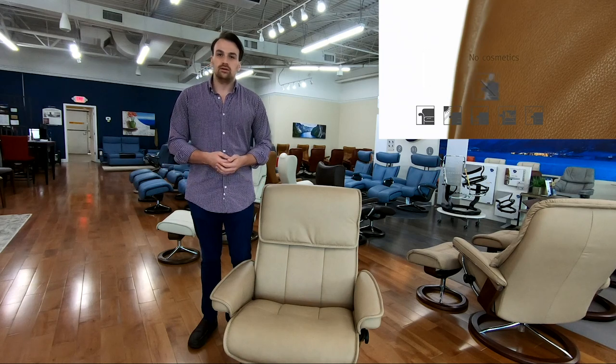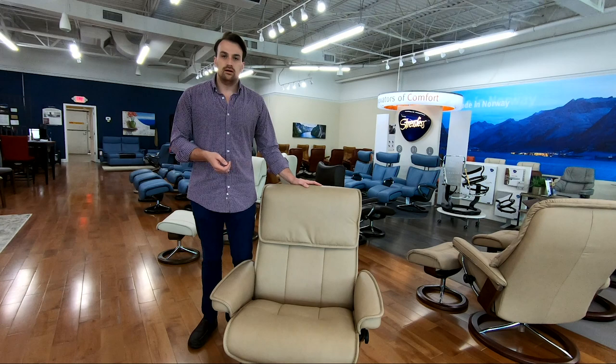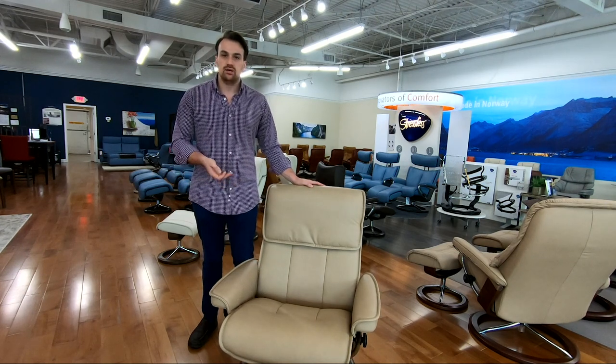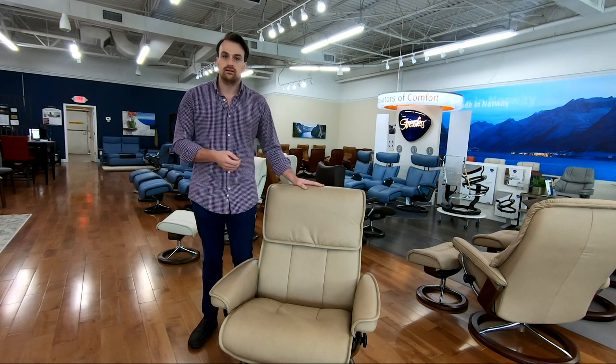Don't use any household cleaners. The only thing you should clean your leather recliner with is leather cleaner. If you have a cleaning crew come by your house, make sure that they're aware not to use Clorox or any other household cleaners on your leather recliner.